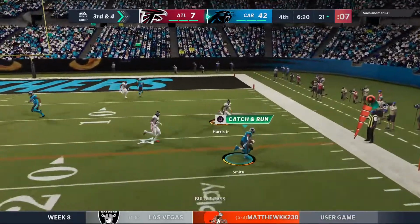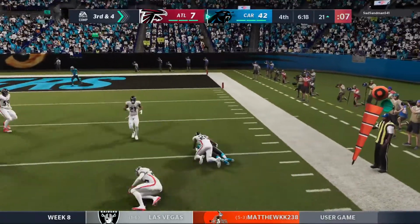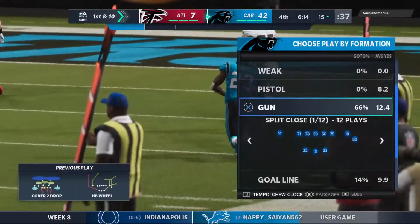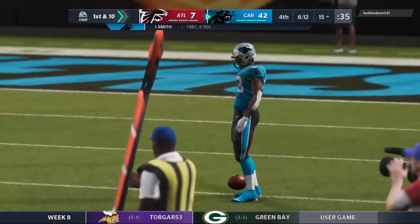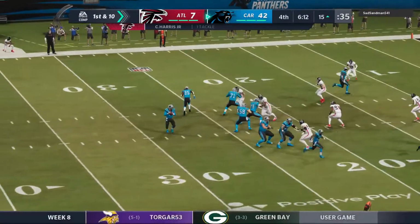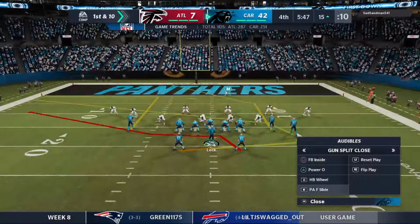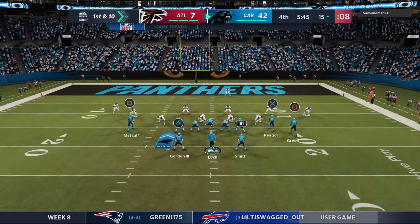Shotgun snap to Locke. That's complete to Smith. And he picks up the first down yardage as he takes this one down to the 15. Able to get what they need to keep the drive going with a 6-yard pickup on third down. Line of scrimmage, the 15. It's 1st and 10.